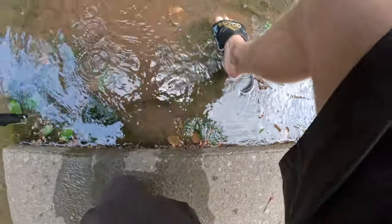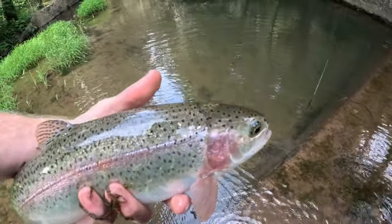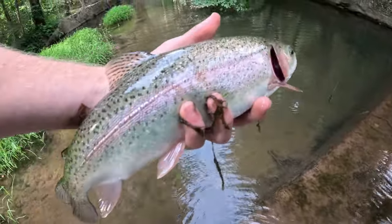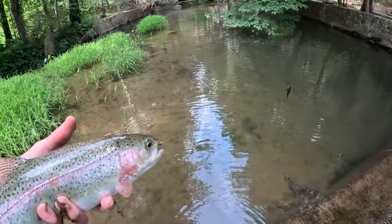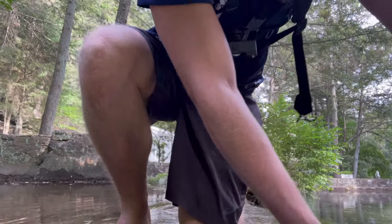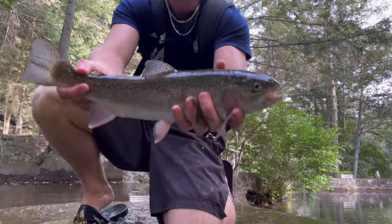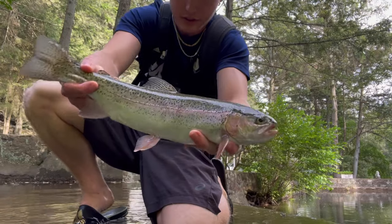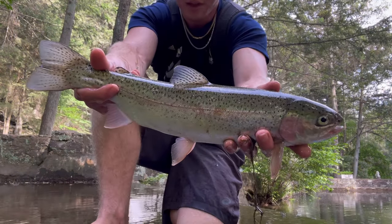Let's go. Oh, look at that fish. Look at that fish right there. Gorgeous. Giant wild bow. Look at that fish on the year on nymph right there on my 7'3" three weight. Quick look at this guy before we put him back. Gorgeous fish right there. Good fight in the three weight. Let's get her back.